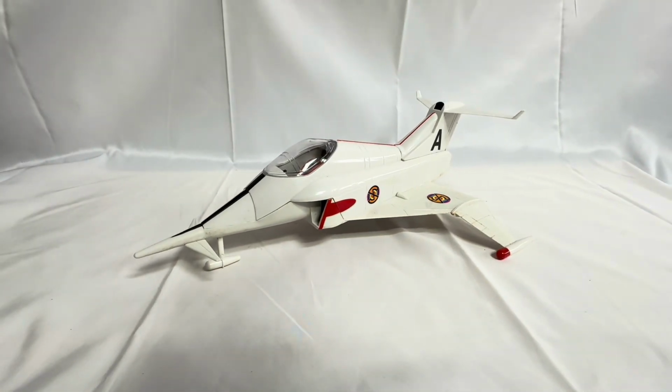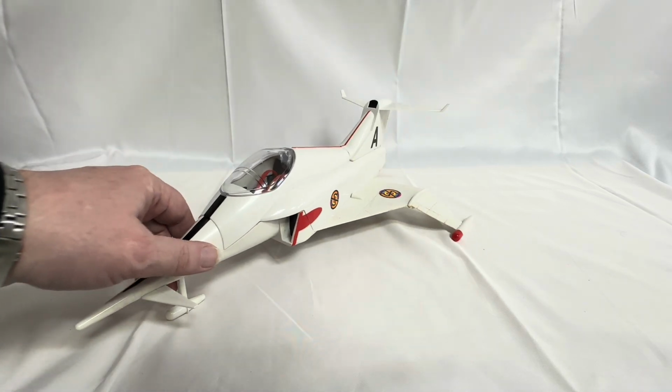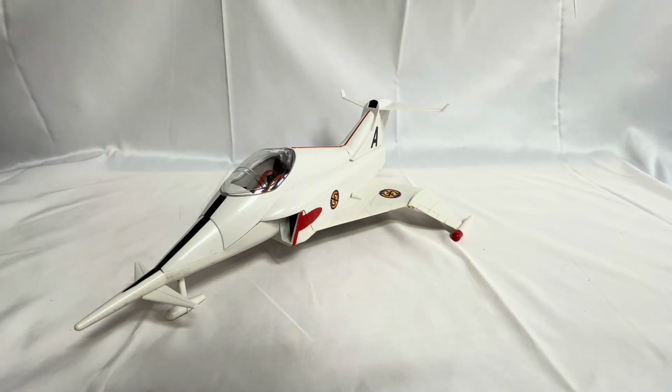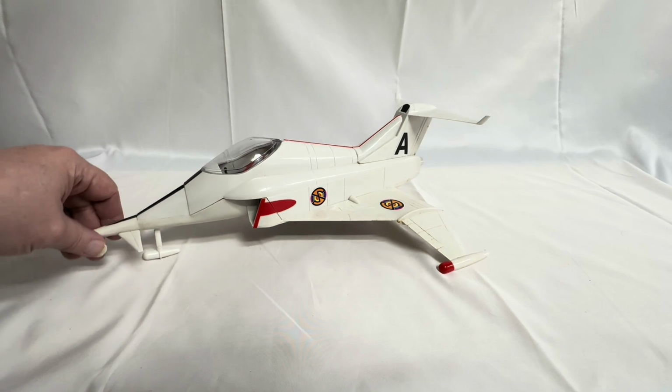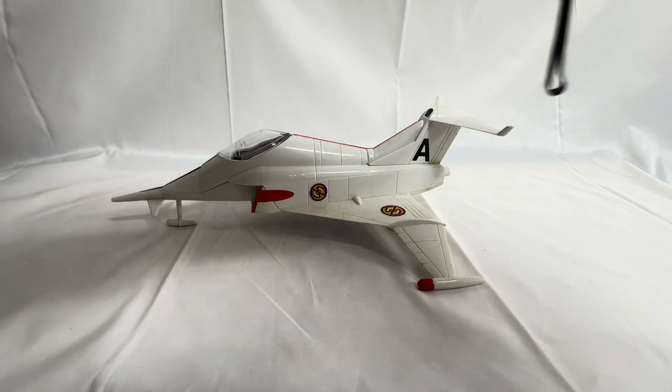I mean, as a display piece, this model is fantastic. I don't think it should be played with. It needs to be displayed. And I'm not overly impressed with the sounds. Although, obviously, when you're in an aircraft you do have a lot of noise, and that's the noise it's trying to give you there. You do get the laser firing sounds. But otherwise, it's a great model, and it's big.